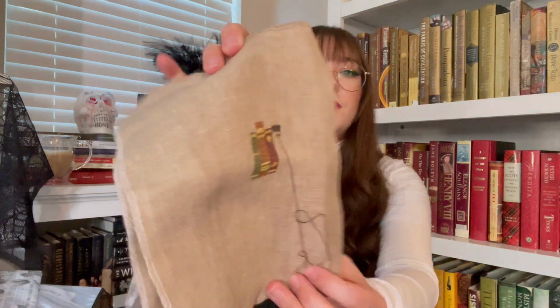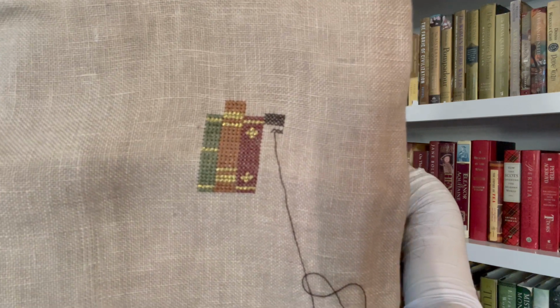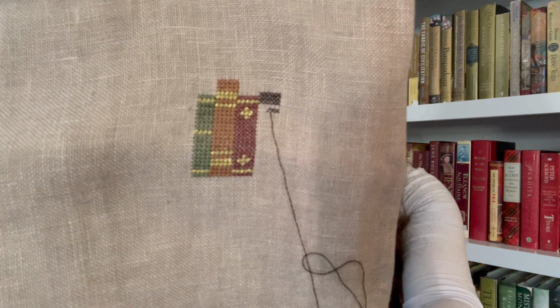So Weeks Dye Works 32 count in the colorway Gray is what I'm stitching this on. I'm stitching it over 1/2 and this is my progress. I did about 45 minutes of stitching on all my little starts here, because I don't have very much time, but I try to squeeze in what I can. And it is just super cute.